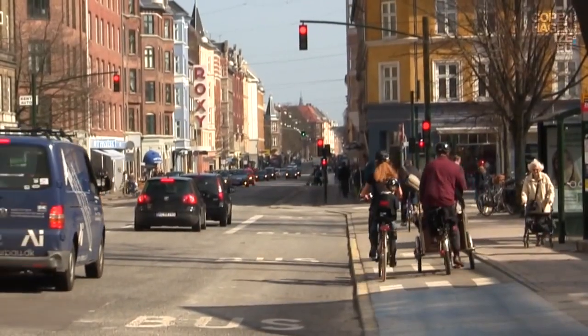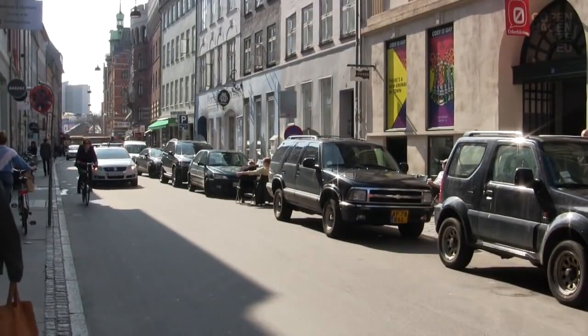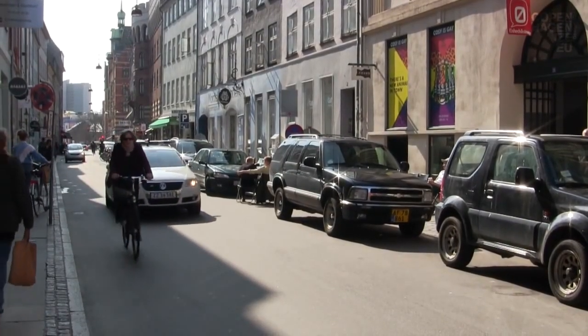I think what defines the big picture in bicycle planning in Copenhagen is the uniformity of the bicycle network. In Copenhagen and in Danish cities, there are 4 types of bicycle infrastructure. Number 1 is where you don't have any infrastructure, you have a 30 km/h zone or slower, so bicycles mix with cars, shared space concept.